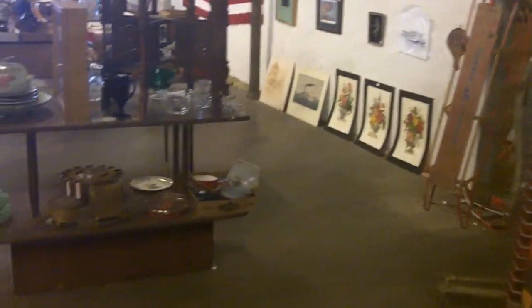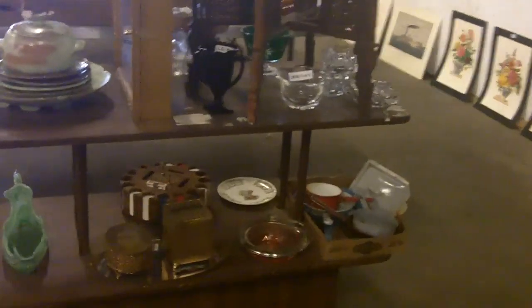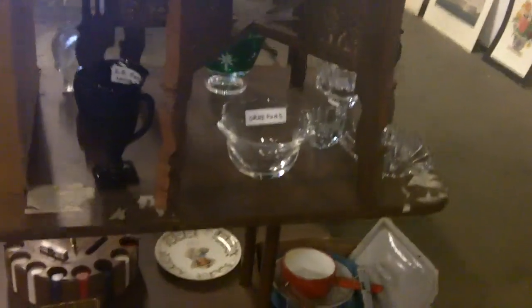Another one there. Be interesting to see how those do. A lot of stuff over here. Nice crystal decanters. L.E. Smith loving cup. Some Waterford. Some enamelware. Little vanity set there. Poker chips. Looks like from Comiskey. Neat little wall display box.